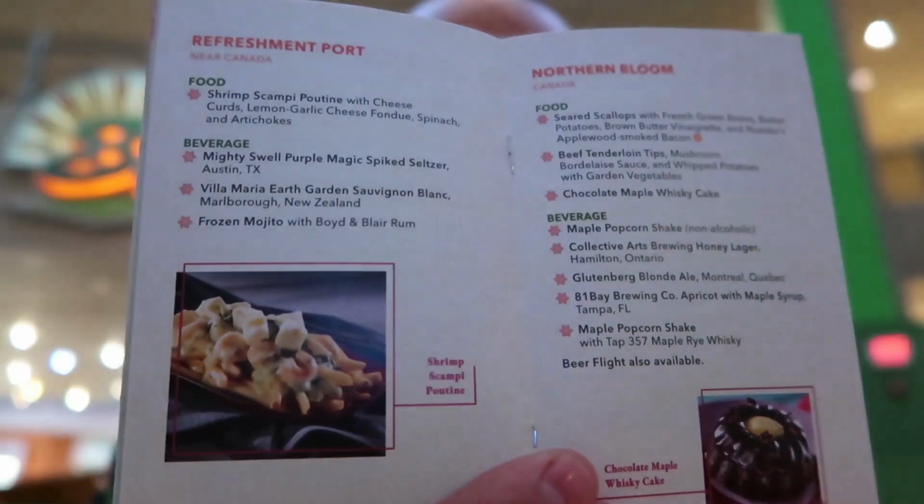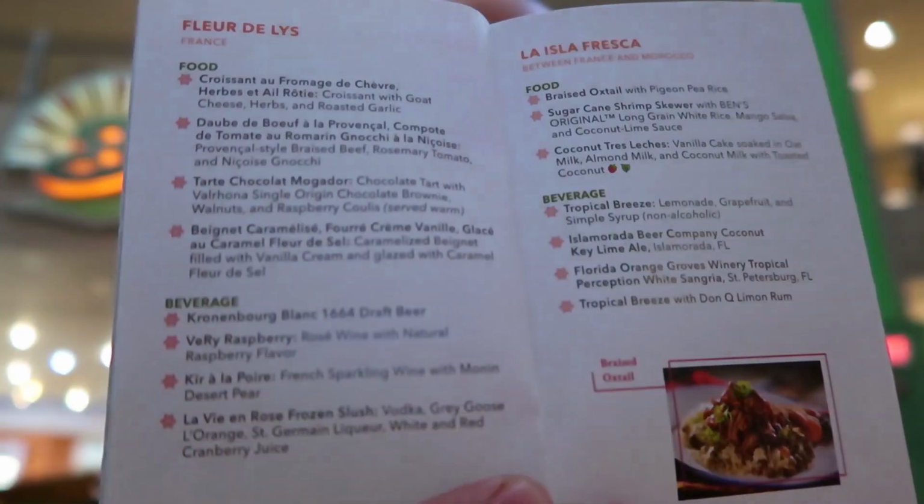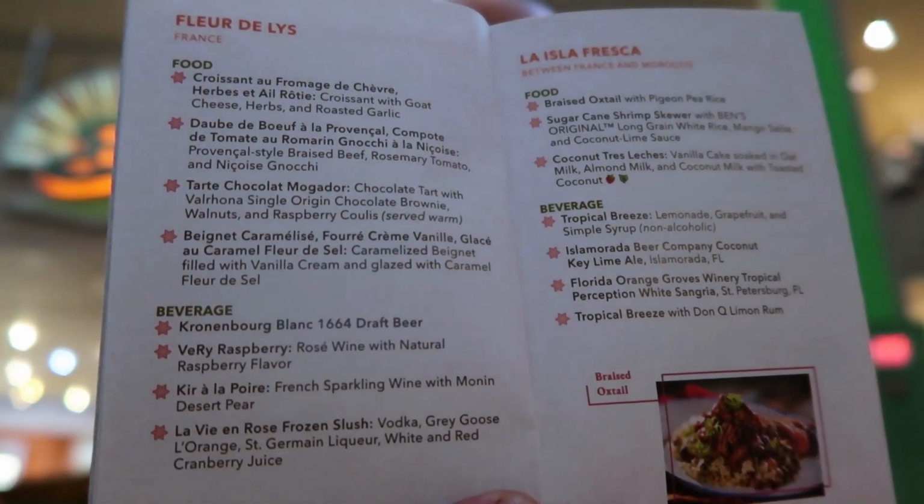These booklets are always definitely cool to get.